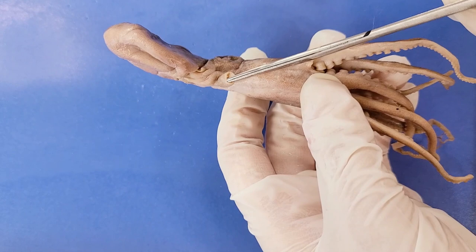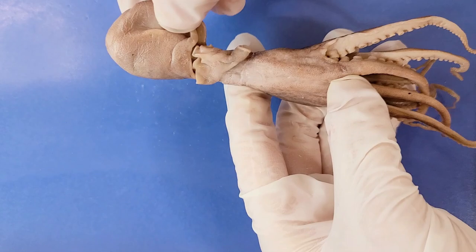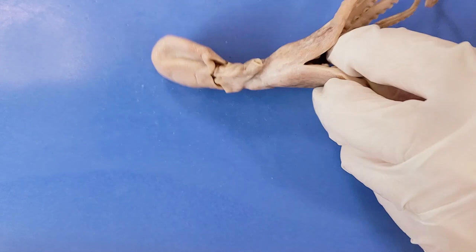Now let's take a look at the internal anatomy. So my cut is going to line up with this siphon right here. So cut from one of the gaps between the arms and all the way up. Make sure your scissors aren't angled down because you might damage some of the internal structures if you do so.